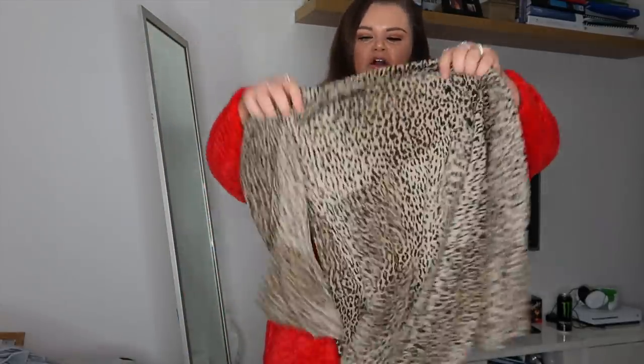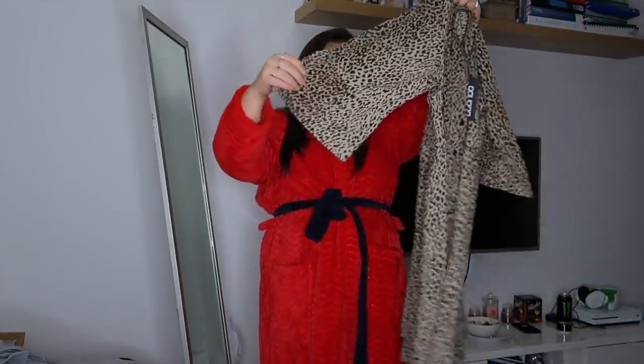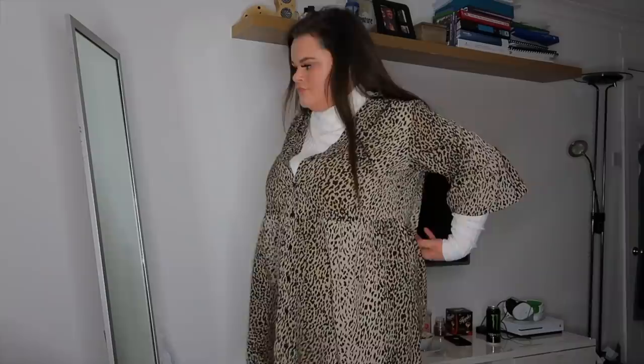The next thing I got is this dress, which I really love. This is the dress. As you can see, it's got little peplum arms on it, like this. But I really love this. And again, I feel like this with a belt, with a white jumper underneath it and some boots at like a festival or something would look so pretty.